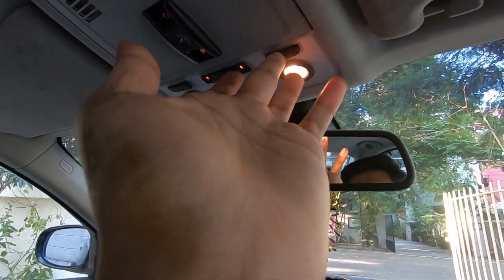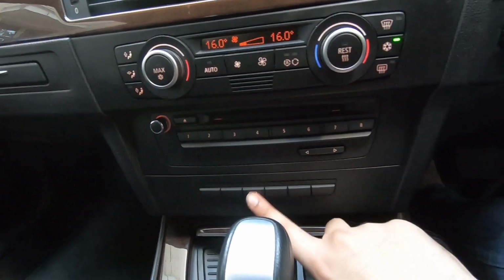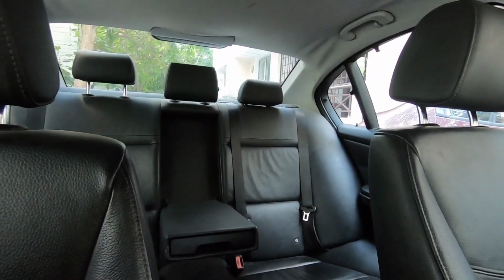These are of course the controls for the sunroof and lights as well. You have a small reading light over there. We have your climate controlled AC system over here with dual zones, a CD player, and a button for, well, raising and lowering the rear shade. Wow, I did not know this car had this feature. That's quite cool.